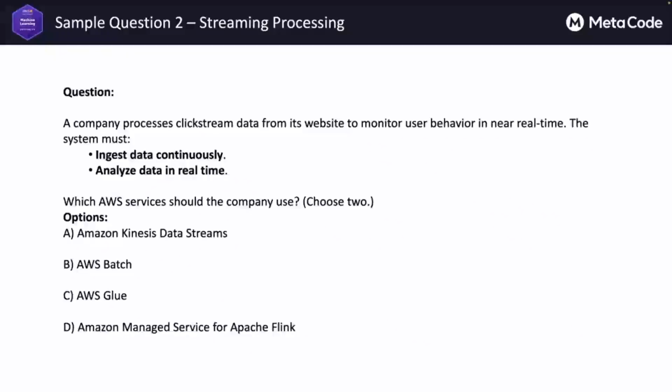And now let's look at a streaming example. The company processes clickstream data from its website to monitor user behavior in near real time. The system must ingest data continuously and analyze data in real time. Which AWS service should the company use? There are two options here.